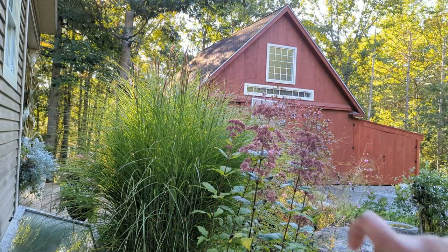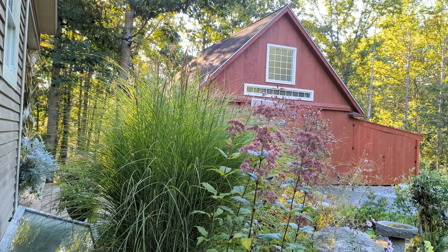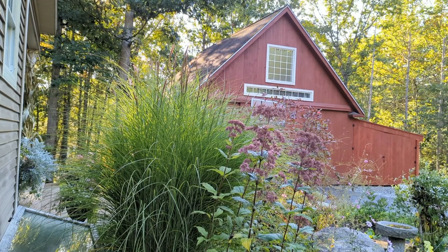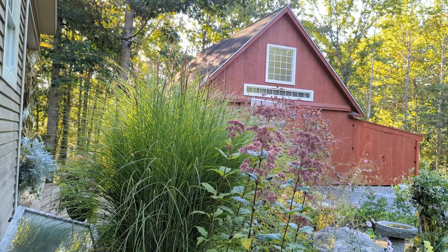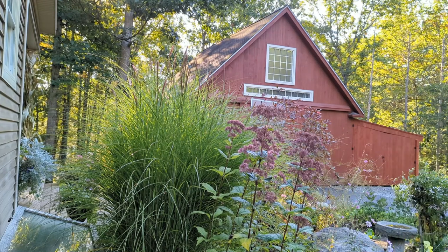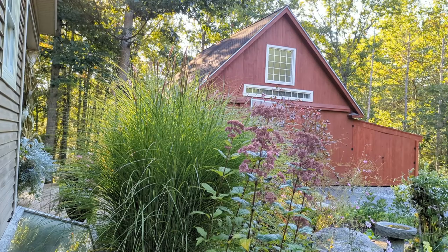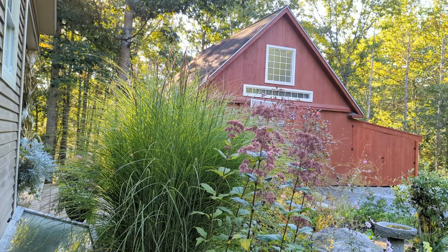Right here is a tall ornamental grass or a miscanthus. And if you look closely, you can see that it's just starting to send out its plumes. It's going to look beautiful by the next time I do a garden tour for you. Over here is Joe Pye weed, and it still looks very pretty. The blossoms are starting to fade, but I love this color this time of year.